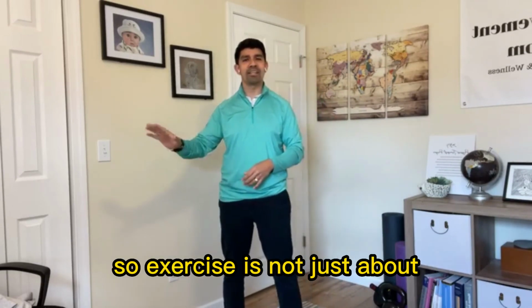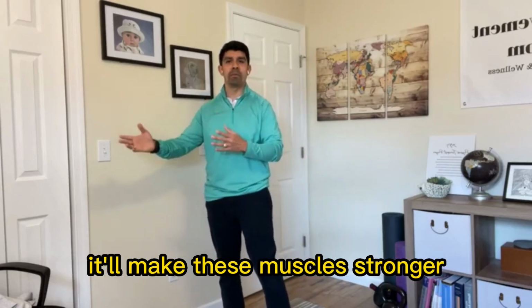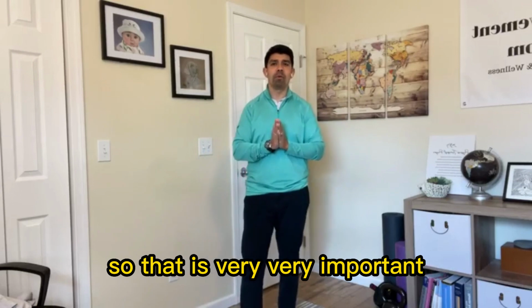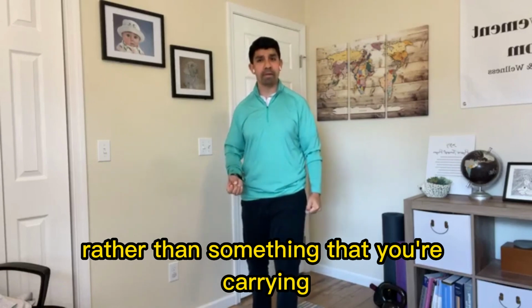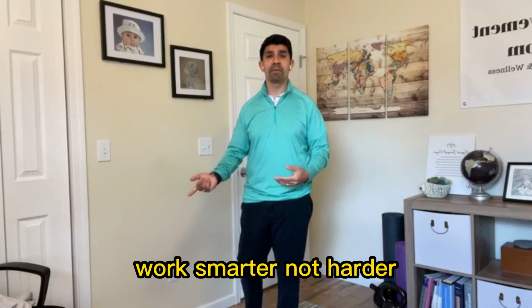So exercise is not just about, I need to do 3 sets of 10 and they said it'll make these muscles stronger. No, it's actually about implementing them into real life. So that is very, very important. I would definitely use things like a rolly suitcase if possible, rather than something that you're carrying, especially for longer distances. Work smarter, not harder.